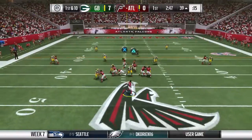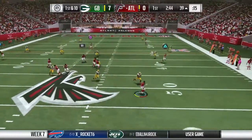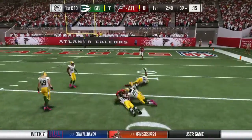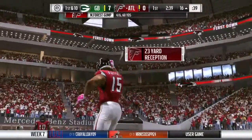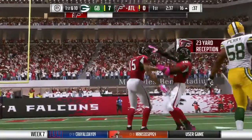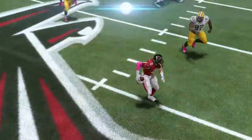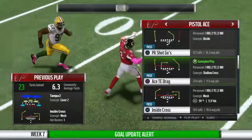Again, we'll see the pistol here. Escaping the pressure, right? He's got Fuller, and he gets this one all the way down inside the 20-yard line. 23 yards on the play. Well, we know he's got the speed there. He needed the speed and the hands.